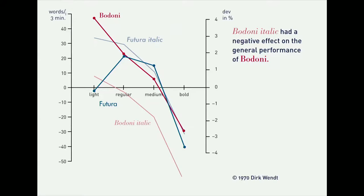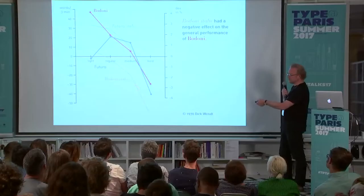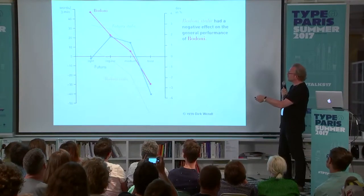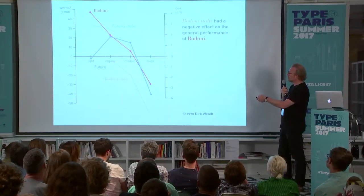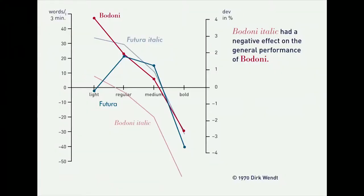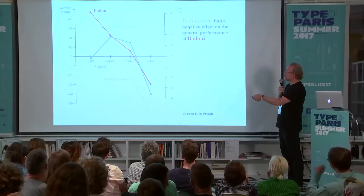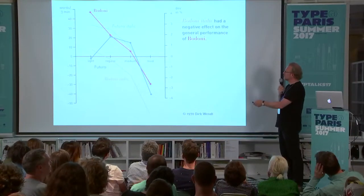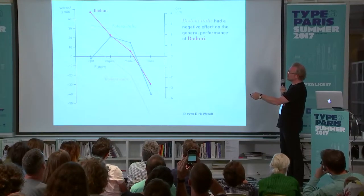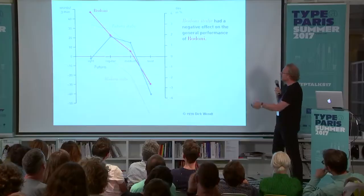We see that Bodoni italic is doing a bad job. It is read very slowly. So the figures of Bodoni were much less good than we would expect, and Futura is almost the same, except here. What is really interesting is how come we have this difference, and we see that Futura italic scores pretty well. We even have this here, which is also kind of a surprise.